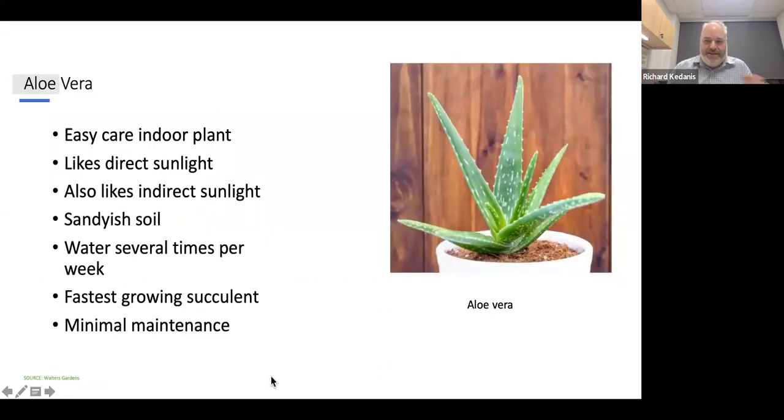Aloe vera is the plant of the 70s. This is your retro house plant. It's an easy care indoor plant. It is the most famous succulent. It's also the fastest growing. It loves water. It's really hard to overwater an aloe, but you can. It likes sandyish soil, but it still likes to have some nutrition to it. It likes indirect light. It likes direct light.